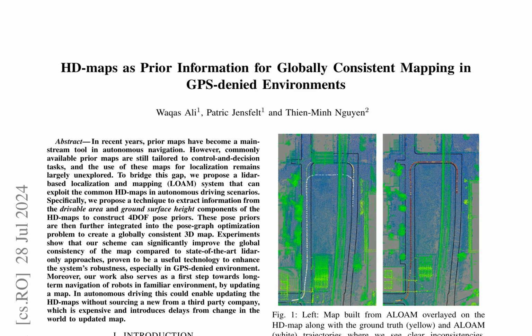In autonomous driving scenarios, maintaining globally consistent maps is crucial for successful operation. To address this, we propose a lidar-based localization and mapping system that leverages high-definition (HD) maps as prior information. Our technique extracts information from the drivable area and ground surface height components of HD maps to construct 4 degree of freedom (4 DOF) pose priors. These pose priors are then integrated into the pose-graph optimization problem to create a globally consistent 3D map.